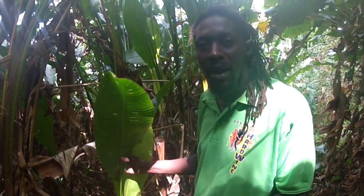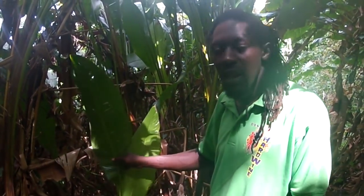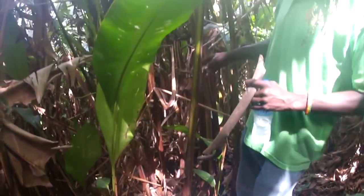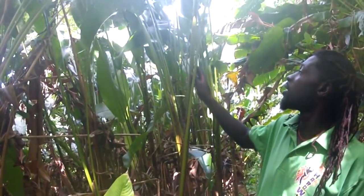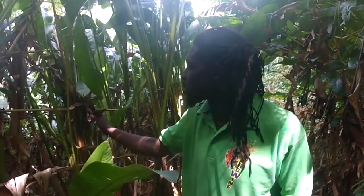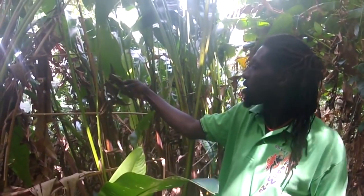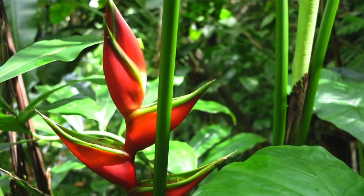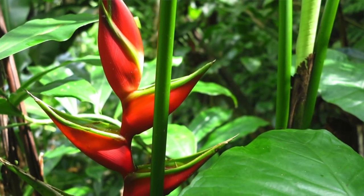Balisier? Balisier, yeah. It's a herbaceous plant, in the same family as the banana and the plantain. The stem is in the ground and it shoots the leaves out. Does it have a flower on it? The flower is a red plant, this shape. This is a dry one, but it's this shape with a bright, fiery red.